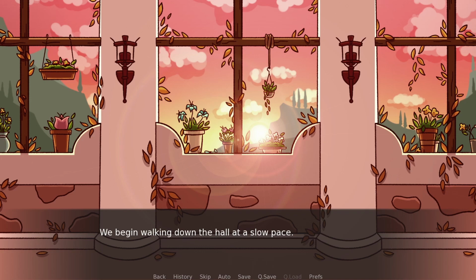We begin walking down the hall at a slow pace. "I think you would like Erin. It's a beautiful place with a perfect climate and rolling hills." "I'm more interested in stranger places. Like the Shadow Gulch and the Parched Labyrinth. I just want to go somewhere new. Somewhere completely different from Lyre." We walk in silence a bit longer.